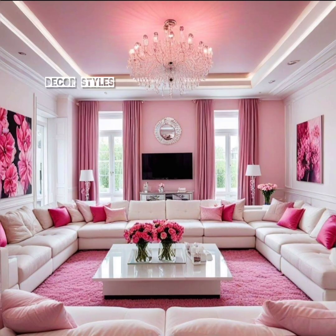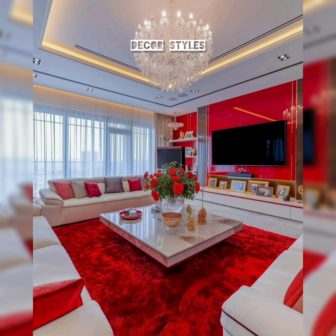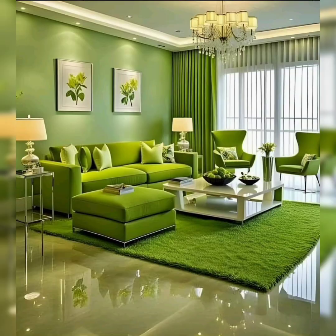Harmonious monochromatic decor. Stick to a refined color palette. Shades of gray, beige, or muted tones create a harmonious and luxurious atmosphere. Add pops of color through accessories like pillows or artwork.